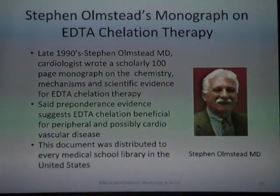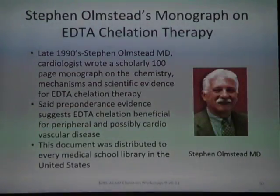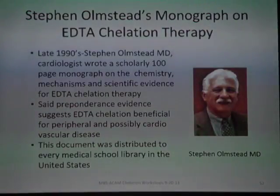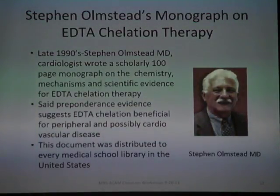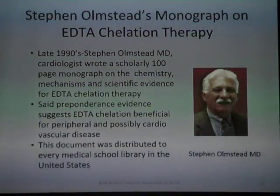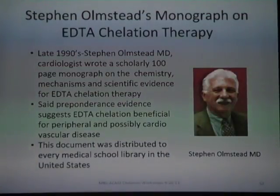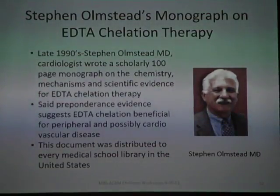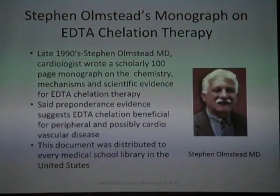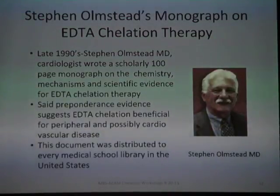That article, that magazine, was then published, but it was supposed to be sent out widely to the public and so forth. They did send out a copy to every medical school in the country, but that was it. And then the funding dried up, and nobody was able to publish it anymore. So it's a classic. It's very, very well done. Dr. Olmsted is a research cardiologist, but not much happened with it.